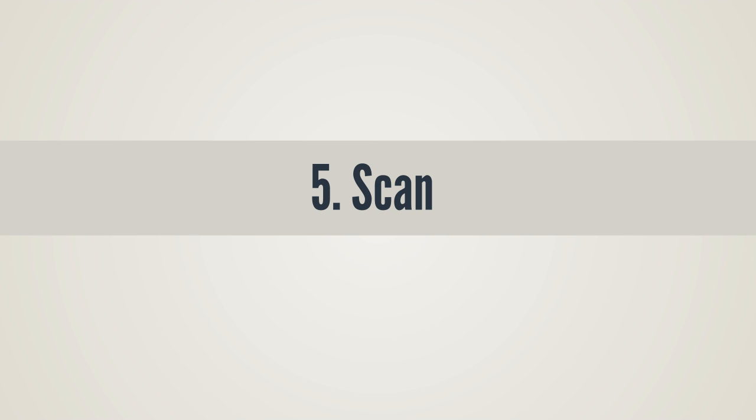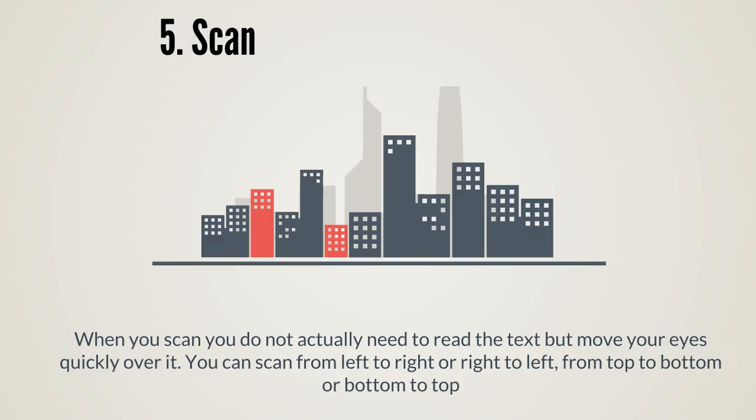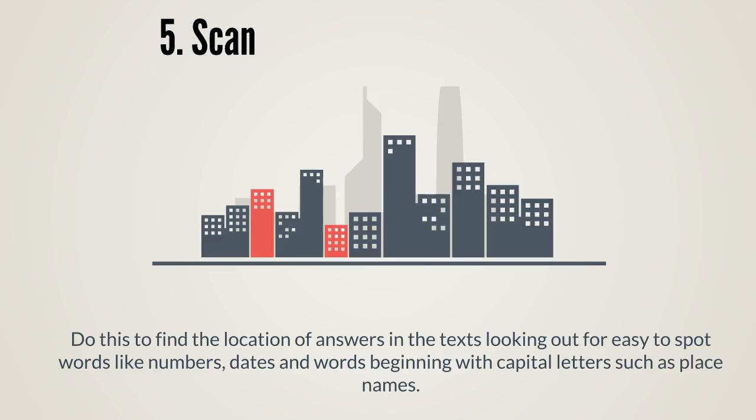Five is scan. Learn to scan. Scanning is what you do when you look for a price in an advertising text or a name in a telephone book. When you scan, you do not actually need to read the text but move your eyes quickly over it. You can scan from left to right or right to left, from top to bottom or bottom to top. Do this to find the location of answers in the texts, looking out for easy to spot words like numbers, dates and words beginning with capital letters such as place names.